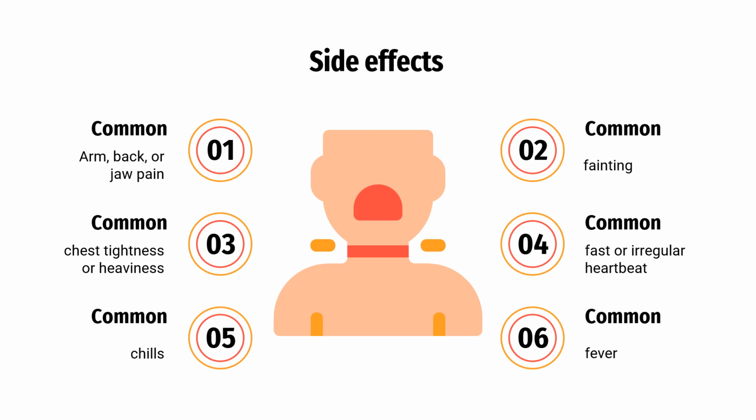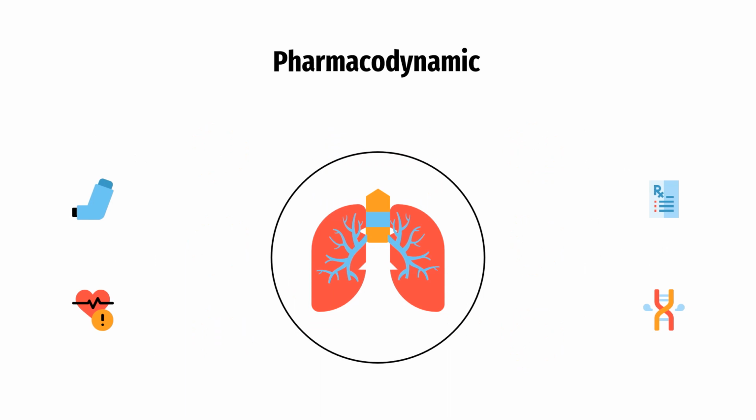Side effects. Arm, back or jaw pain. Chest tightness or heaviness. Chills. Fainting. Fast or irregular heartbeat. Fever. Nausea. Sneezing.